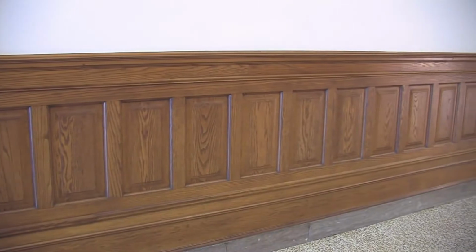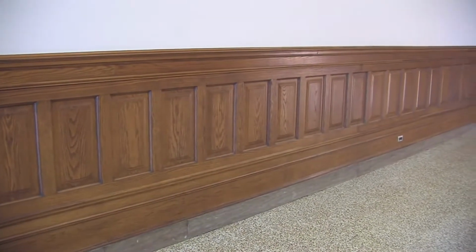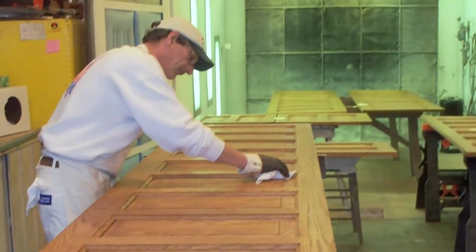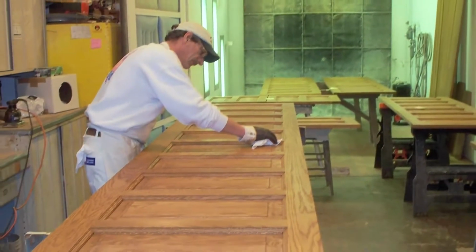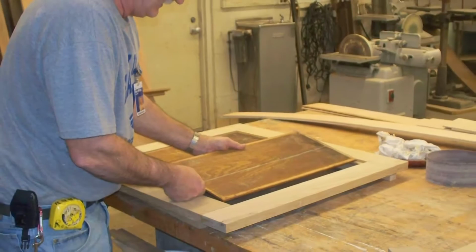Now, the wood in Old Main, of course, is over 100 years old. So matching that takes a lot of work. You have to work really hard on staining the wood. You have to get it milled just right. It takes real craftsmanship to put things together so it looks seamless.